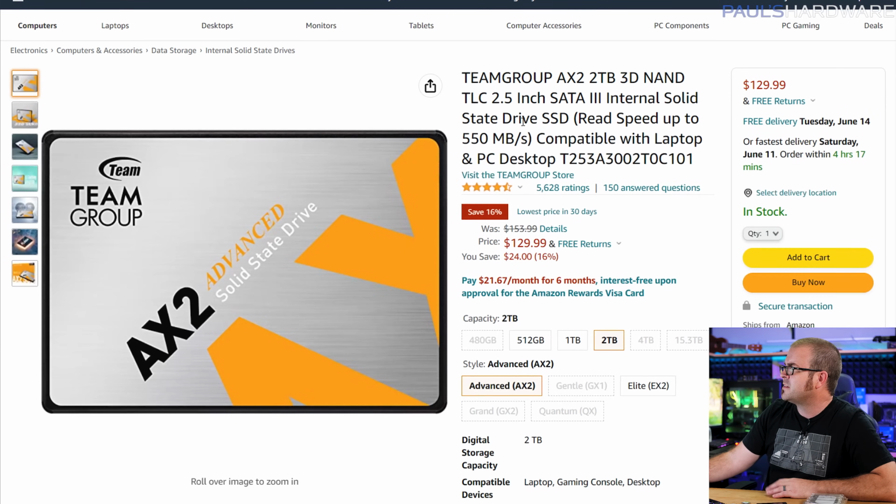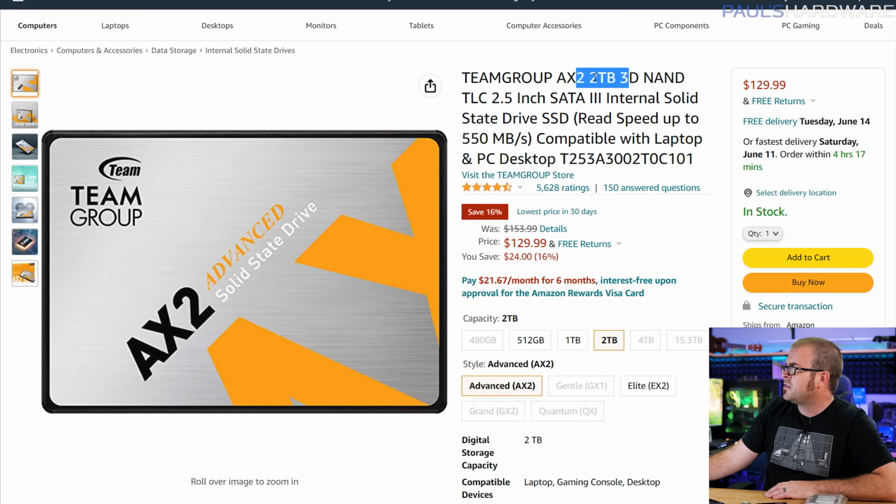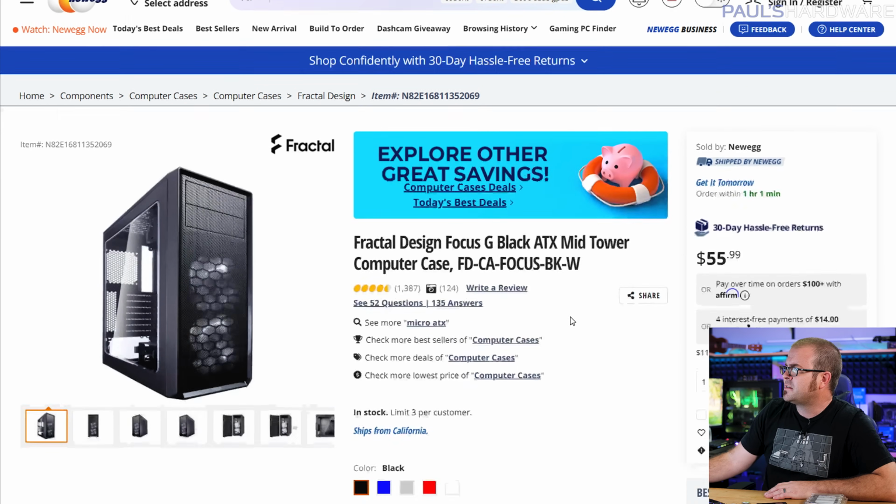This is a Team Group one. This is not going to be the fastest of available SATA drives, but it's got reads up to 550 megabytes per second, and it's $130 for a 2 terabyte drive. So this would be a great storage drive for your games collection, your Steam library, for example. All right, let's run down the rest of the parts.